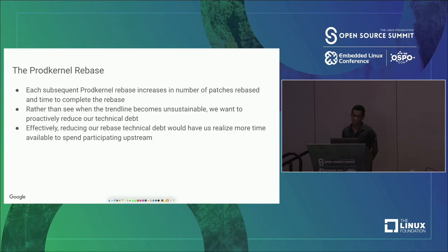So we've seen that each subsequent prod kernel rebase increases in the number of patches that we rebase and the time to complete each rebase. So what this means is every single time we rebase a prod kernel, we have more patches to rebase, and naturally it takes more time to rebase. So if we extrapolate into the future, we don't really see a clear trend line or bound on how long this process will take.